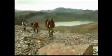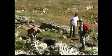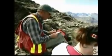As they climb the mountain, so they traverse geologic time, walking over rocks that record successive chapters in the history of the ancient shield. Derek and his team gather evidence by sampling minerals from the bottom of the mountain to the top.